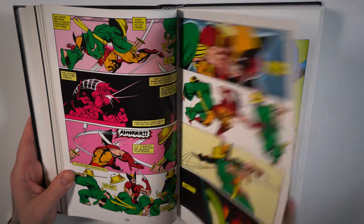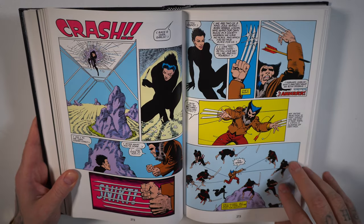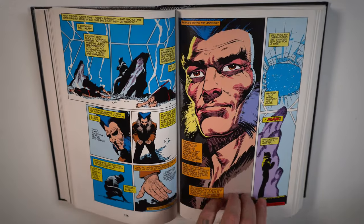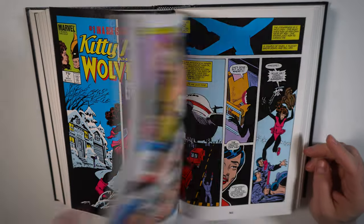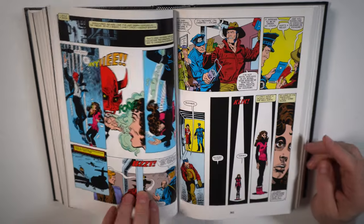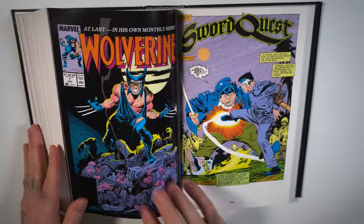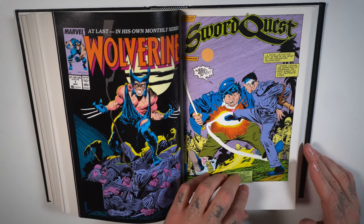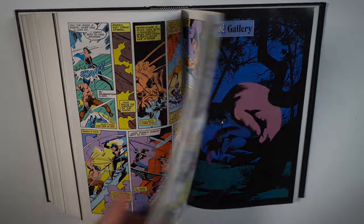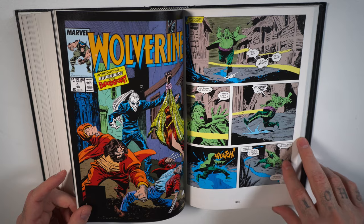Wolverine in Japan, learning how to fight, not just be a berserker brute. Gets taught by the father of the woman he's after, Mariko. The Kitty Pryde and Wolverine miniseries. Love the artwork here. That's amazing. And then we jump into the ongoing series. So here goes Wolverine 1. And this time they did the covers right. So Patch and Madripoor. You get the little pinups at the end of those issues, which was always dope.